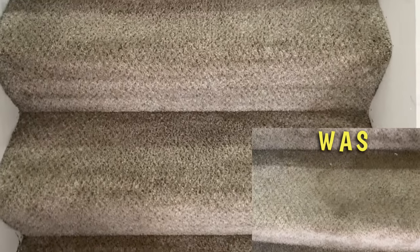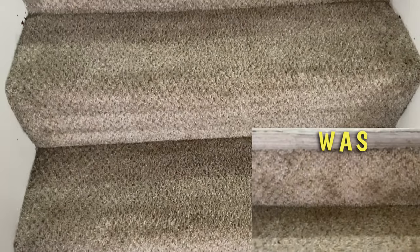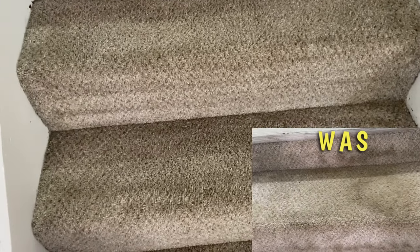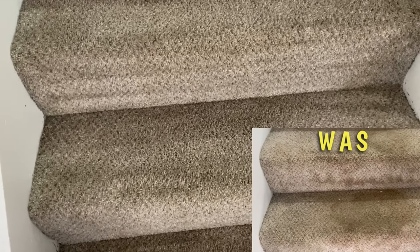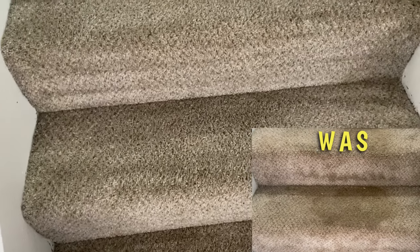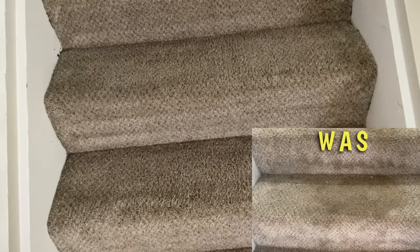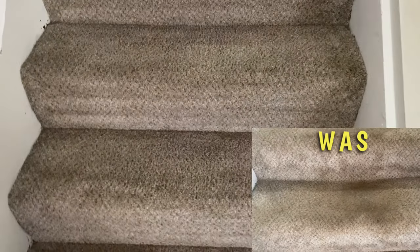I spent some extra time rinsing it real good. I did my sniff test, right? And I'm almost willing to bet, because you know I've cleaned this a lot, it's probably some urine in that padding under the carpet. Okay. But as far as the top layer, perfect.